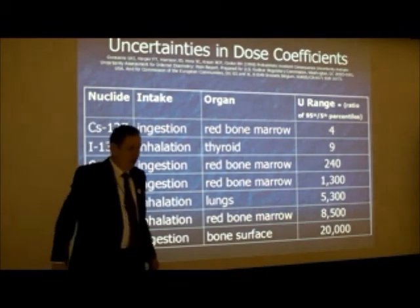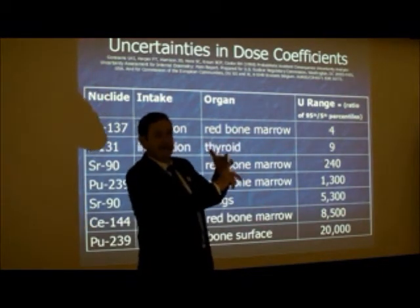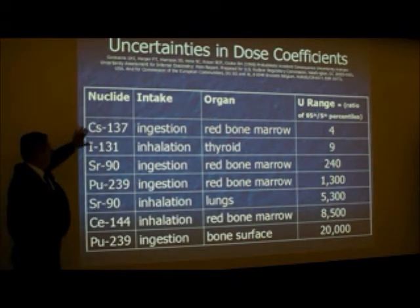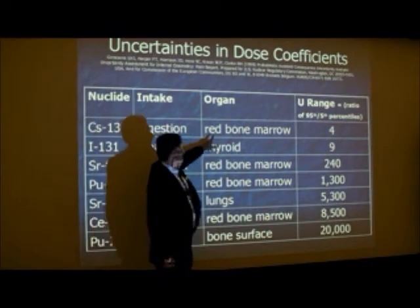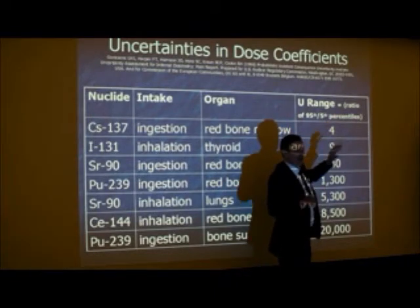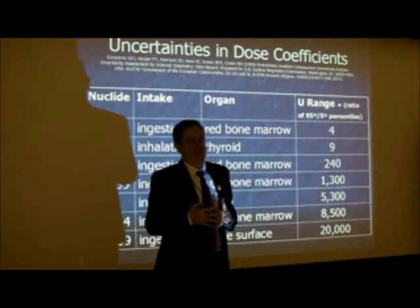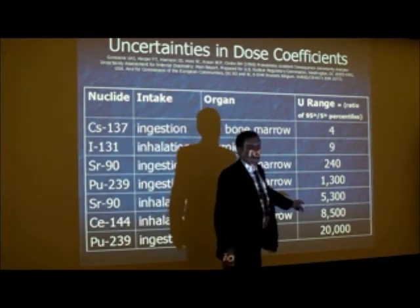Now this is an example from an official study. Do you remember I told you there were three models? Environmental, biokinetic, and dosimetric models. Well, this is an example of the uncertainties in dosimetric models. You take cesium, by ingestion rather than inhalation, and you figure out the dose to the organ here, and you get a value of 4. You divide the 95th percentile value by the 5th percentile value, and you get this figure 4. You get an expression of the uncertainty involved in a particular value. Basically, the bigger the number, the higher the uncertainty.